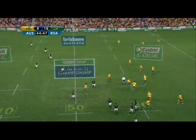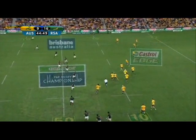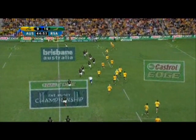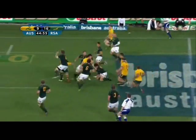In this example, the space is again on the far touchline. If Cooper runs the ball, there will be no opportunity. What he needs to do is move the ball wide and quickly, which he does with a great pass. If Ashley Cooper passes now, there's a 2-on-1 outside him. But I know it's getting repetitive, it's another opportunity lost.